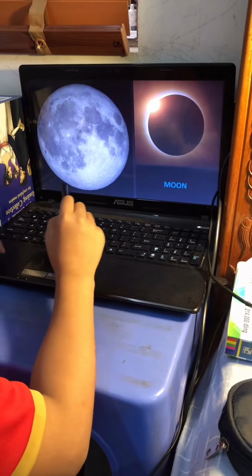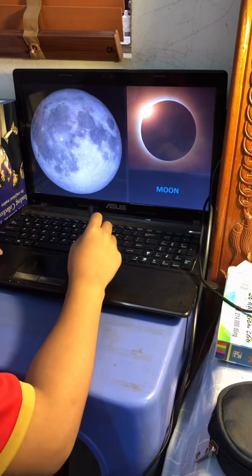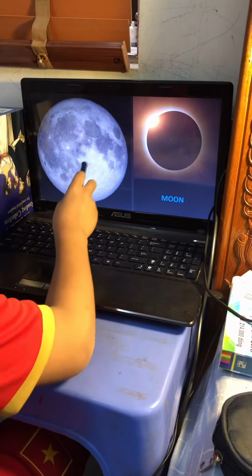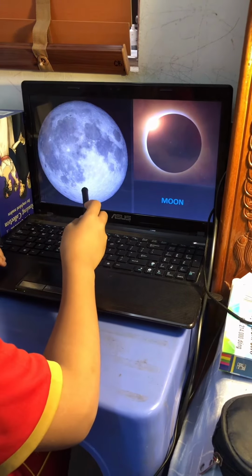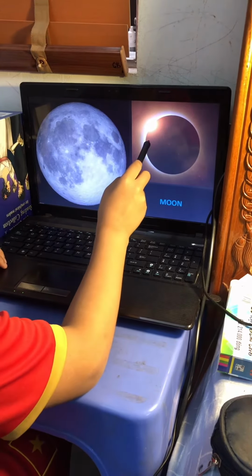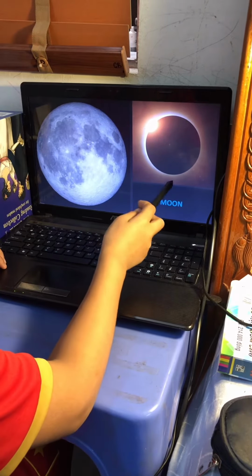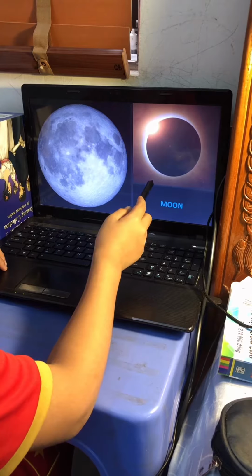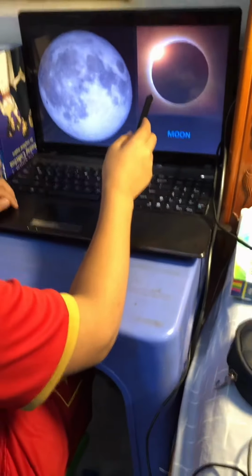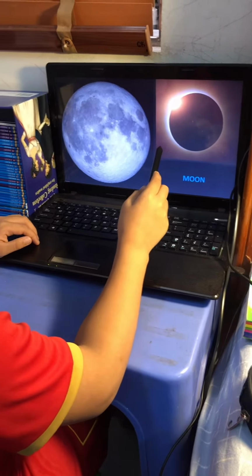Moon. The moon is our known natural satellite. The moon also looks similar to Mercury because it has craters too. And when the moon casts a shadow in front of Earth and the sun, it's called a solar eclipse. Solar eclipses appear about 12 times, I mean, a year.